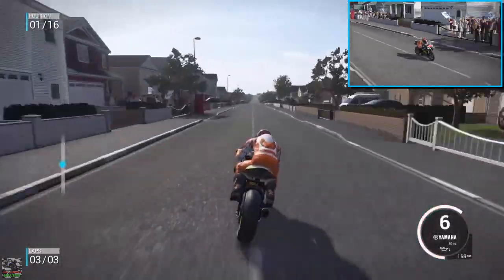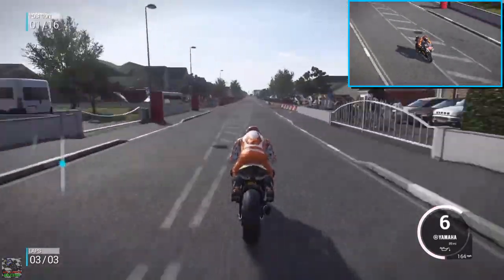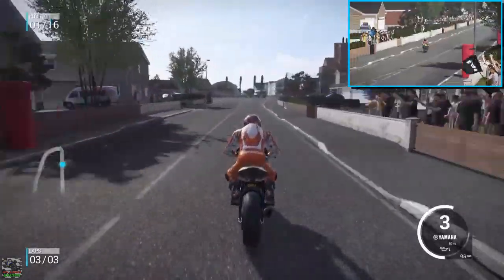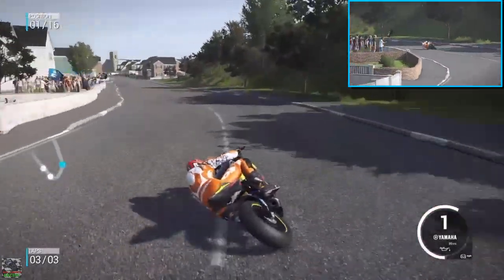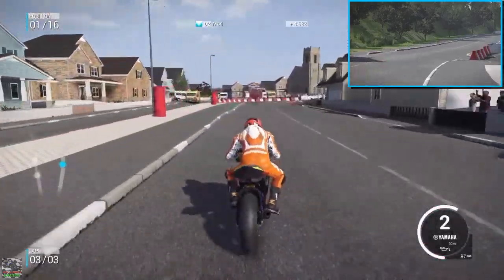Right, let's see if we can nail this section a little bit quicker. We are absolutely flying through this sector. Right, slow it down a little bit later. Hopefully we are running quicker. It seems a lot quicker this lap. And, oh God, almost half a second, so that's an improvement. It's only a small improvement, but it's still an improvement.